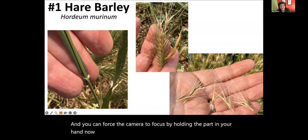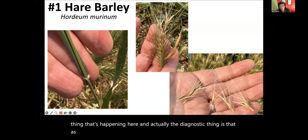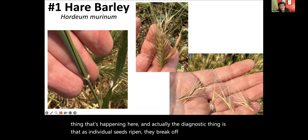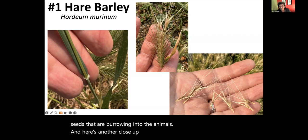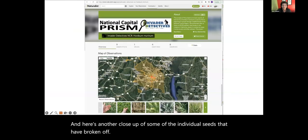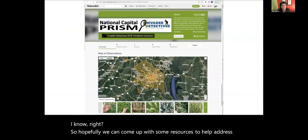Now, as you can see, this looks like wheat. And the interesting thing that's happening here, and actually the diagnostic thing, is that as individual seeds ripen, they break off. And those are the seeds that are burrowing into the animals. And here's another close-up of some of the individual seeds that have broken off. Wow. I know, right? So hopefully we can come up with some resources to help address that.